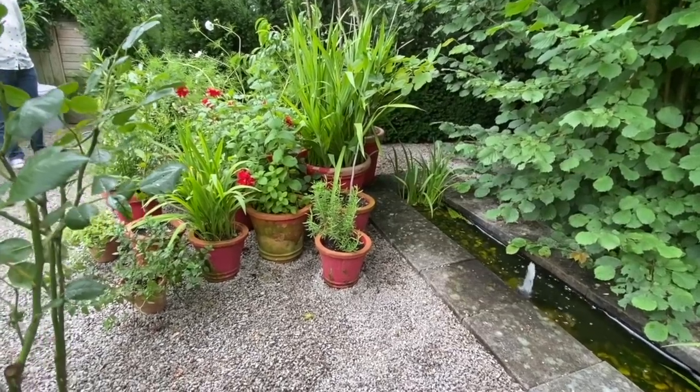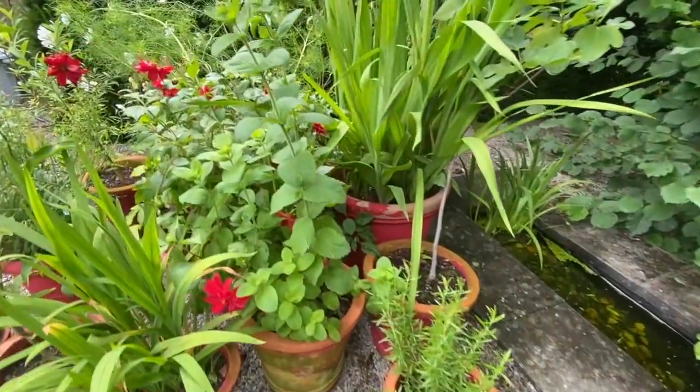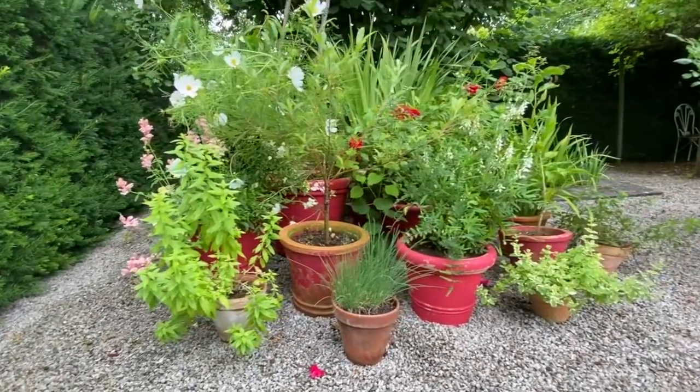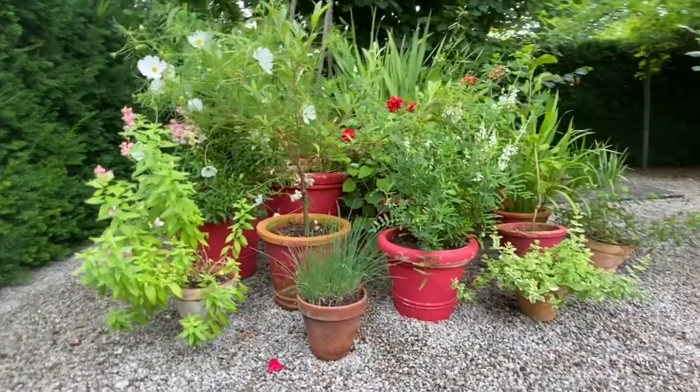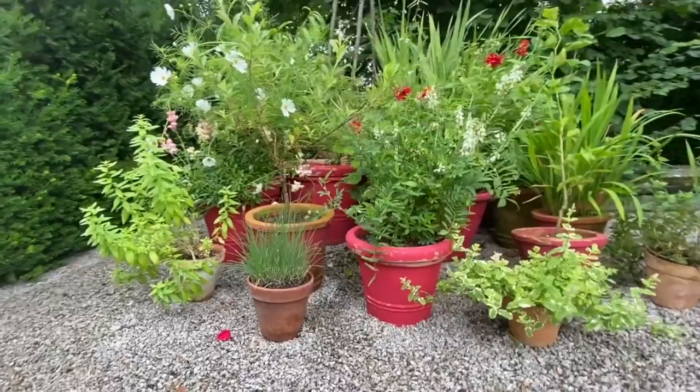I have many, many pots. One of the reasons is that with the climate in Sweden, there are lots of things that are not completely hardy. So I can take the pots in and out, and I have them in the wintertime in the garage with hanging lights. So the garage is really bright, and the temperature in the wintertime is around +5.